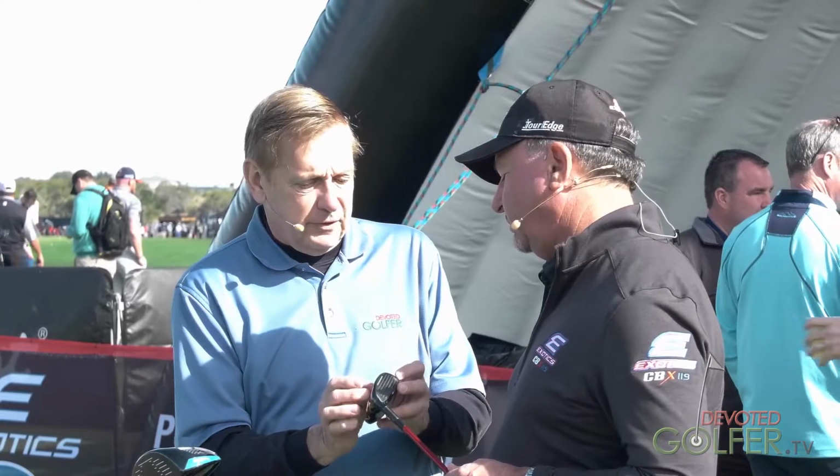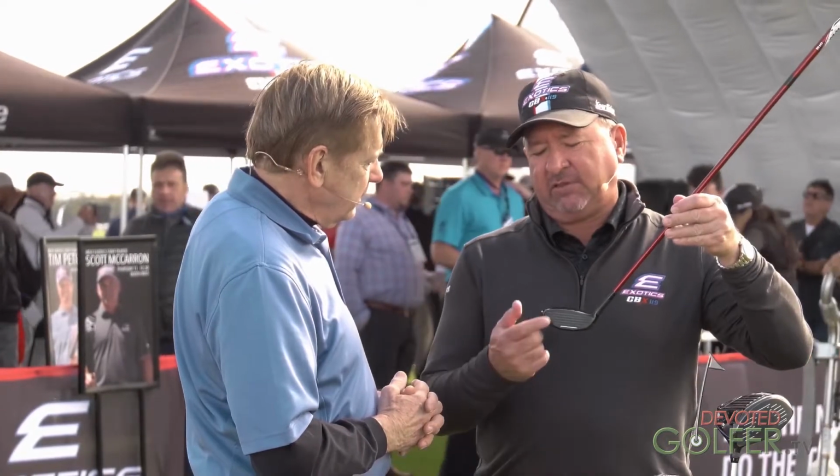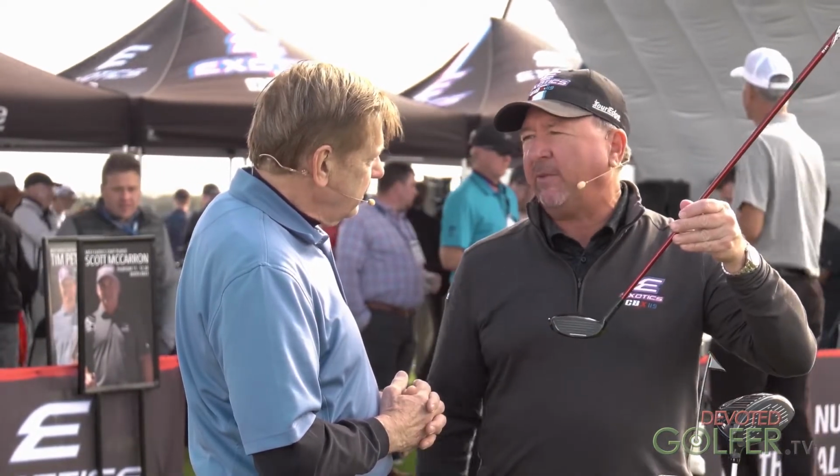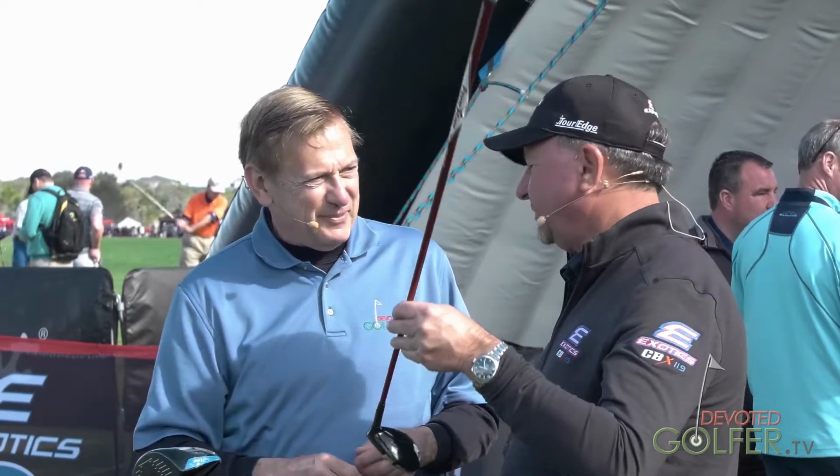And when you say improves the MOI, you're opening up your sweet spot a little bit with that? Yeah, exactly. Your MOI is your twisting. If it twists less, you're going to get better results on heel and toe. I love that test. Used to do that on putters. Tapped them.